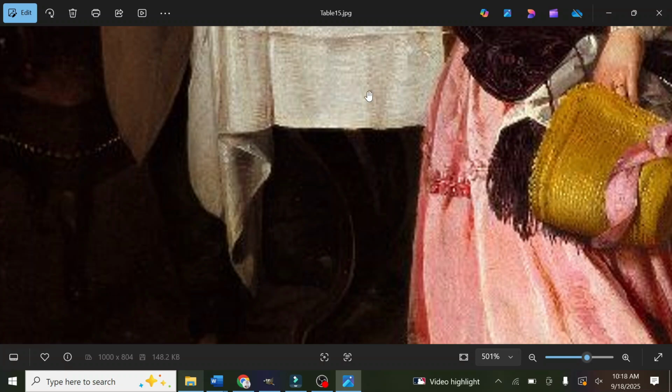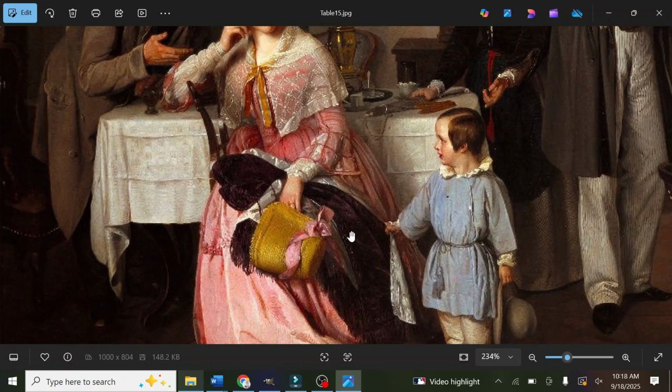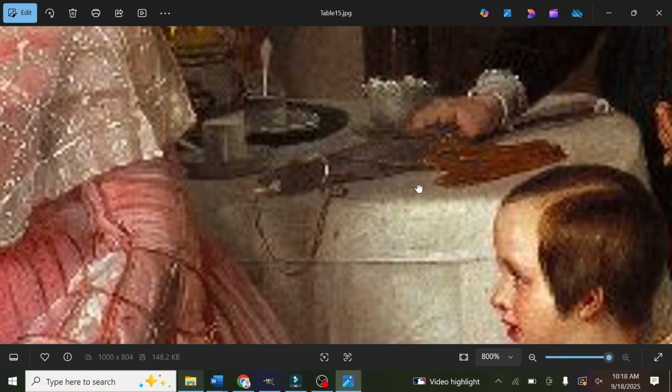This one was clearly meant for either a narrower table and then a longer table, because you see how one side comes down so much further. And that doesn't seem to be as big of a deal in the mid-19th century as we would consider it to be today. I've never noticed that.